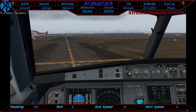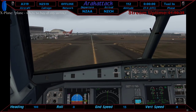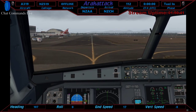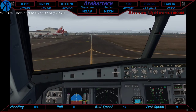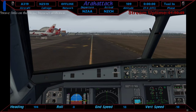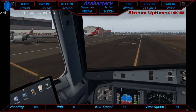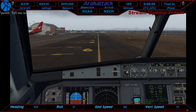All right. Ladies and gentlemen, welcome to Christchurch. This is not the best scenery. Now, I'm guessing some of this is the airfield itself, but there are some, let's say, issues. And I actually pulled off exactly where I intended to. I know exactly where I am. At least I think I do. I'm going to slow down.